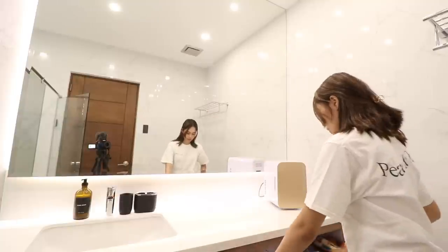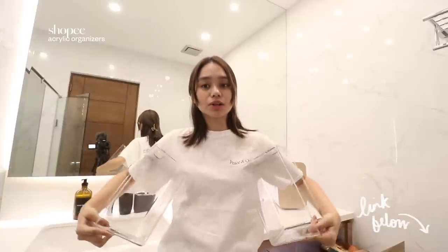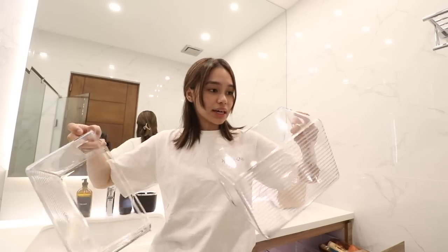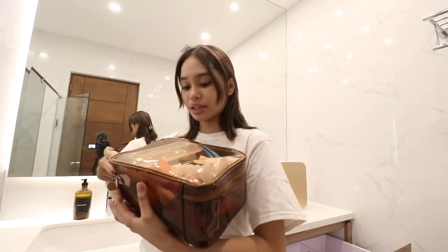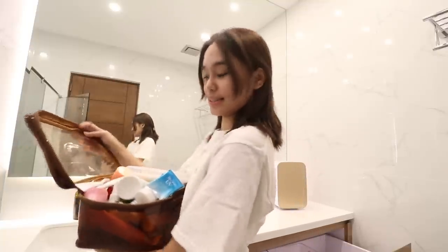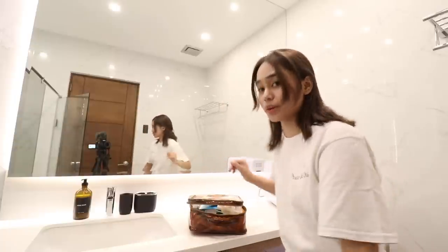And then these are the organizers that we got. Actually, we also got organizers like these for the ref. Very good quality, and we chose clear ones so you can see what's inside. I brought all of my skincare in here. All of these I need to organize today, because some will go in the skincare fridge, and some will go here to do work. So let's organize! I'm excited!